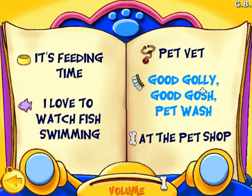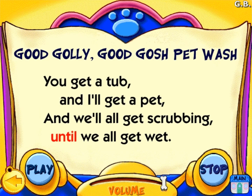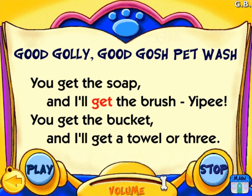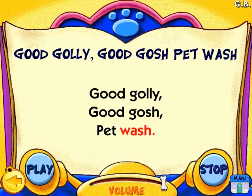Good golly, good gosh, pet wash. You get the soap and I'll get the brush, yahoo! You get the bucket and I'll get a towel or two. You get a tub and I'll get a bed and we'll all get scrubbed until we all get wet. Good golly, good gosh, pet wash. You get the soap and I'll get the brush, yippee! You get the bucket and I'll get a towel or three. You get a tub and I'll get a bed and we'll all get scrubbed until we all get wet. Good golly, good gosh, pet wash.